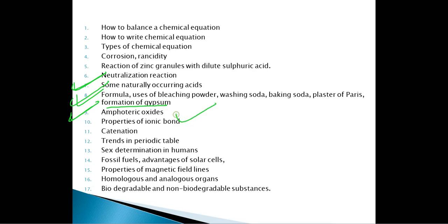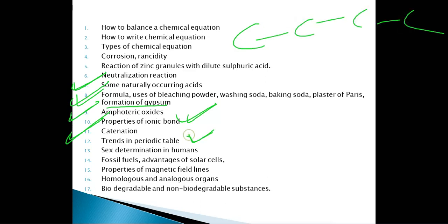We have also read about ionic bond and its properties. So that is also important. Catenation, the self-linking property of carbon to form a long chain. Then trends in properties, that is, what will happen when we move from top to bottom in a group. What will happen to the atomic size? Then what will happen to the electronegativity? Those trends you have to read. Next, sex determination in humans. That is a very important question.